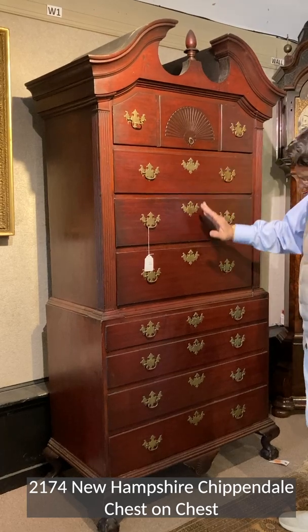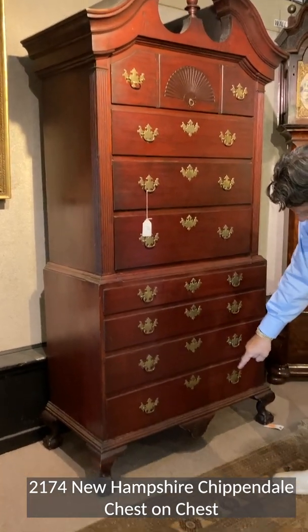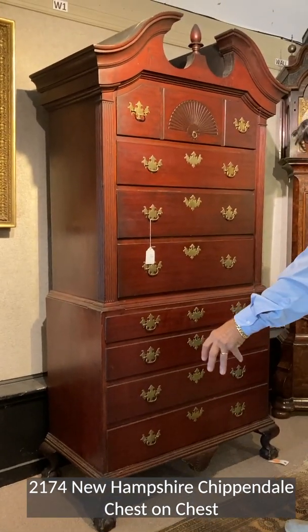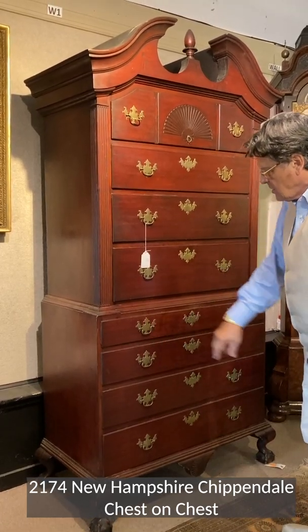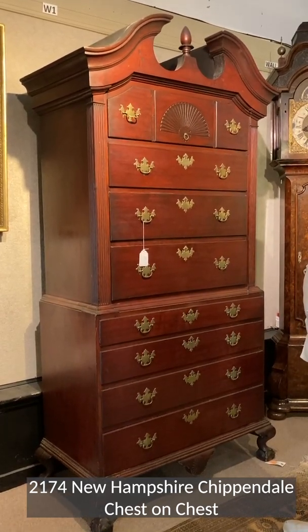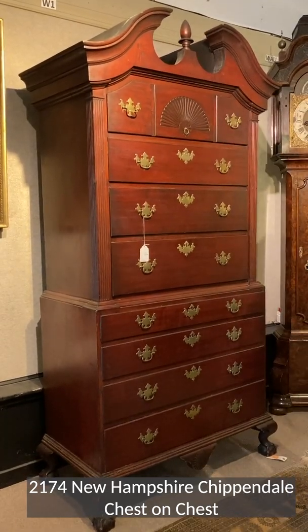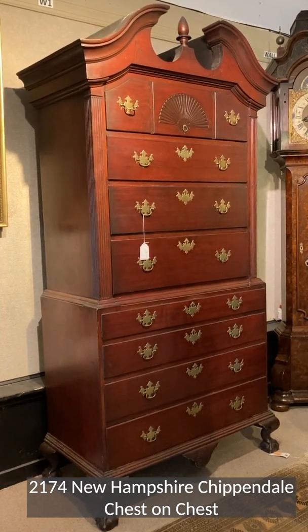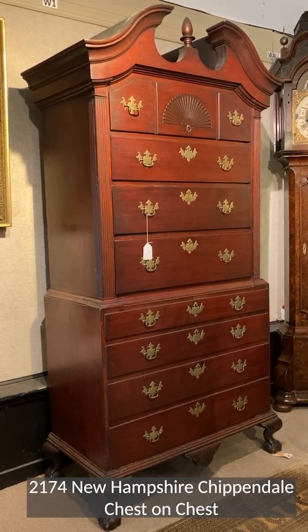So you have 4 graduated drawers here, 4 graduated drawers here, ending in a circular fan carved drop pendant with beautiful bold ball and claw feet, and again, outstanding batwing brasses. Nice original surface with a center acorn finial. And this piece here should easily bring $25,000 to $35,000. Two outstanding, really outstanding pieces of American furniture.